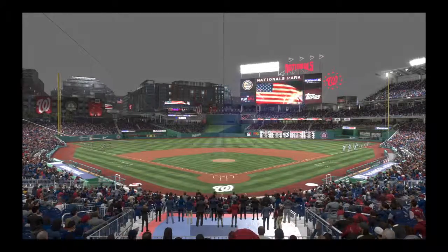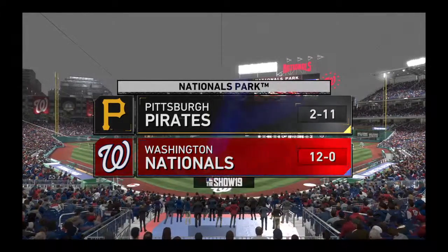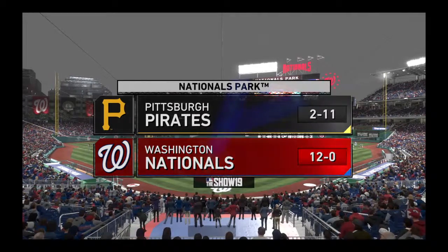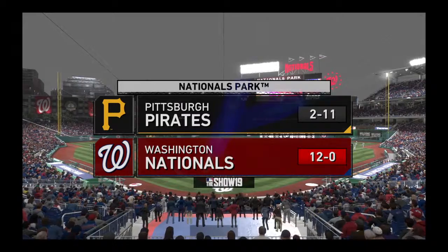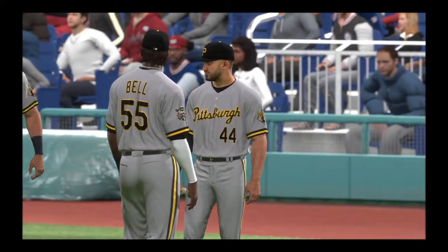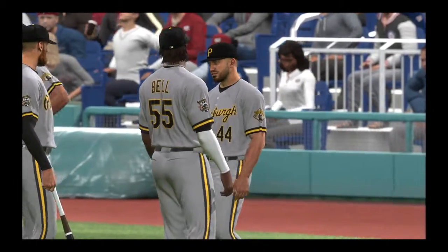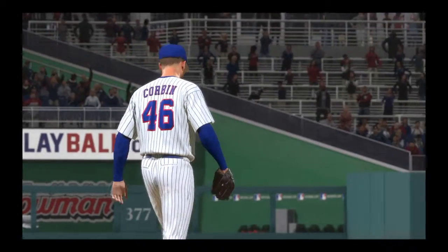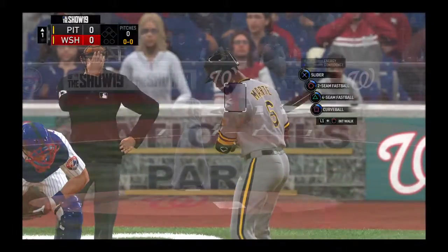There is rain in the area, but we've been given the go-ahead to get this one started. Today, it's the second of this three-game series between the Pittsburgh Pirates and the Washington Nationals. Pittsburgh go to work on ending what's become an 8-game skid. First pitch is... Patrick Corbin is ready to go as he'll be on the mound for the Nationals.